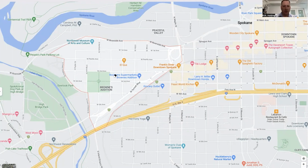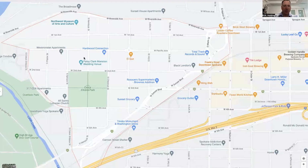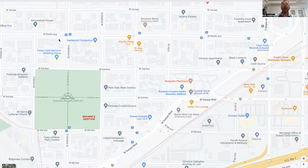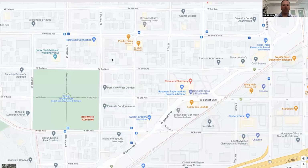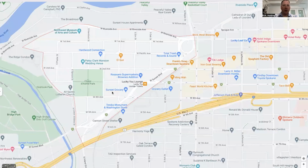You also have the Patsy Clark Mansion wedding venue if you're looking for a cool place to get married. And then of course you've got the keynote piece, if you will, for Browns Addition, the Coeur d'Alene Park, which has got a splash pad, great place to have a barbecue or picnic, right down in the heart of Browns Addition.